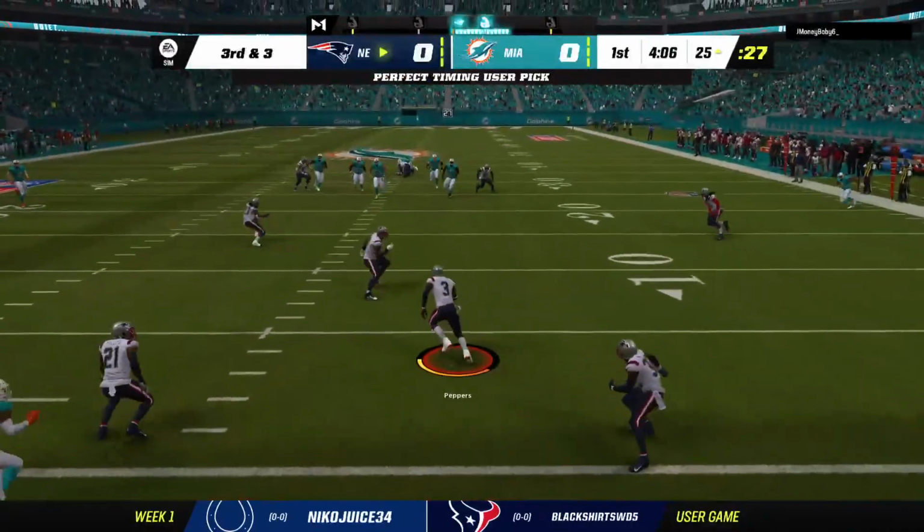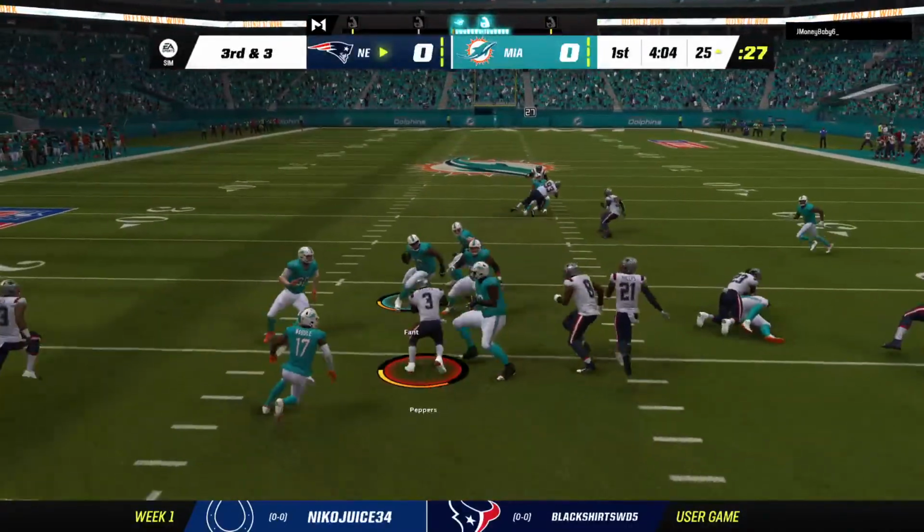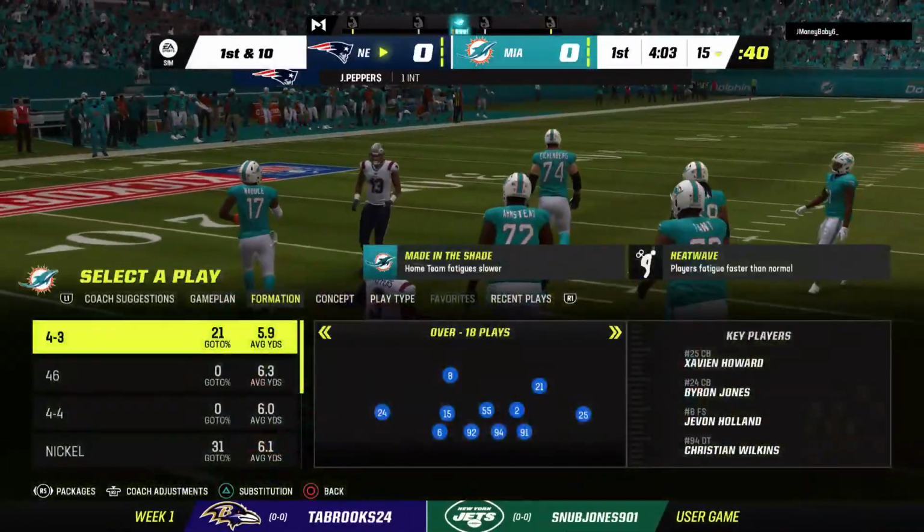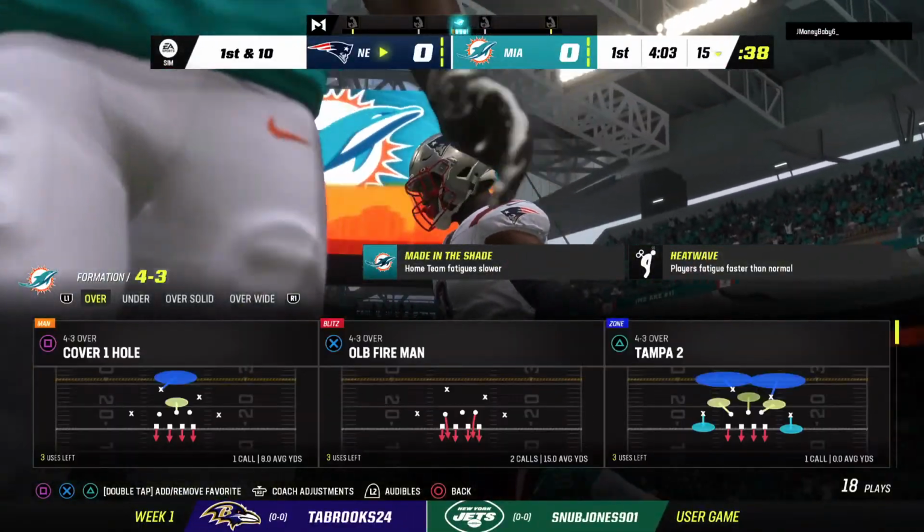Oh, this is intercepted, intended for Hill. Picked up by the Michigan man, Jabril Peppers. And the Pats are going to have it here at their own 15.